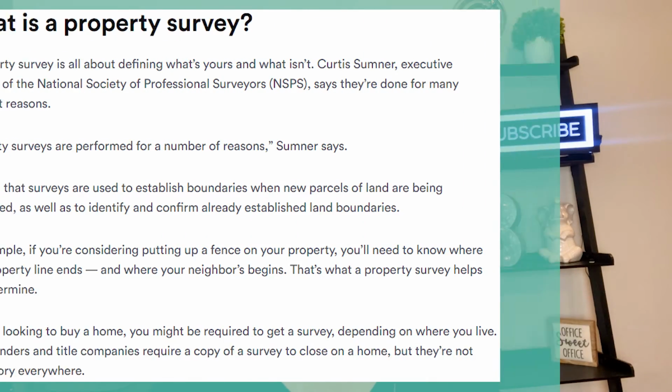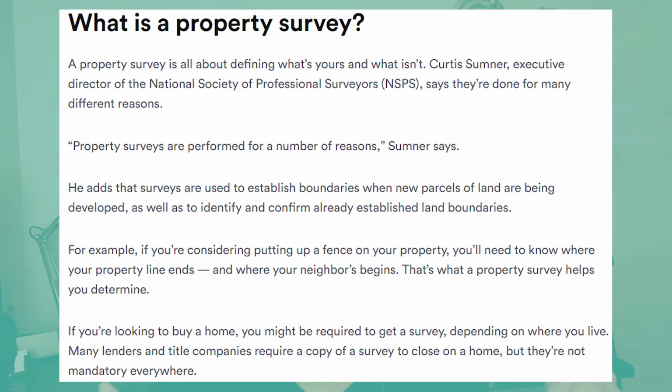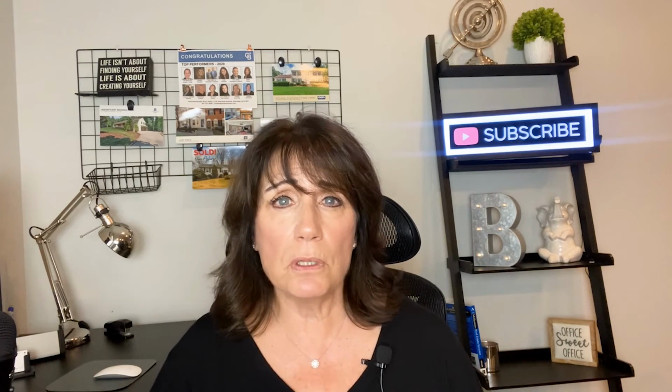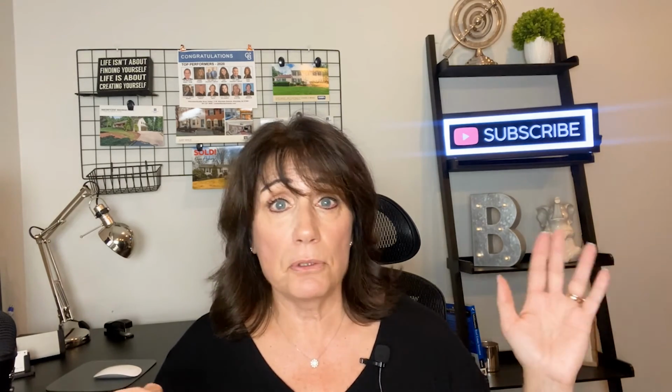Now, a survey will also be ordered. The purpose of the survey is we want to make sure that that parcel of land does not have any encroachments, there's no easements, and there's no zoning issues. A lot of times the sellers will already have a survey, which is great, but if this survey is pretty old, like 20, 30 years ago, your attorney will more than likely obtain a new one just to be on the safe side and make sure everything is still good.